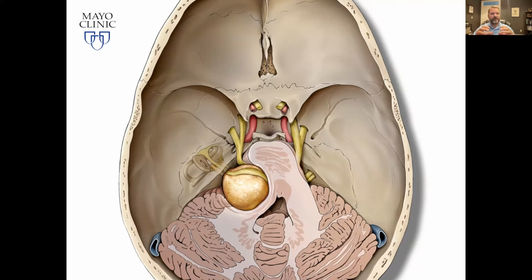Schwannomatosis typically involves multiple spinal and peripheral schwannomas with no more than one unilateral vestibular schwannoma, so no more than a unilateral vestibular schwannoma. There's more details in the clinical diagnostic criteria, but as a general rule of thumb, that's how you can distinguish them all.